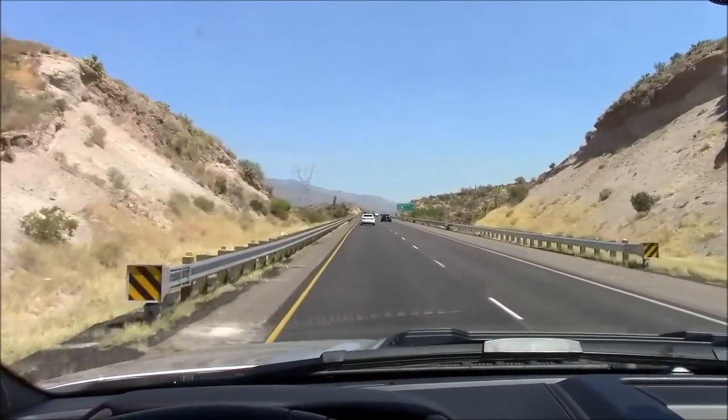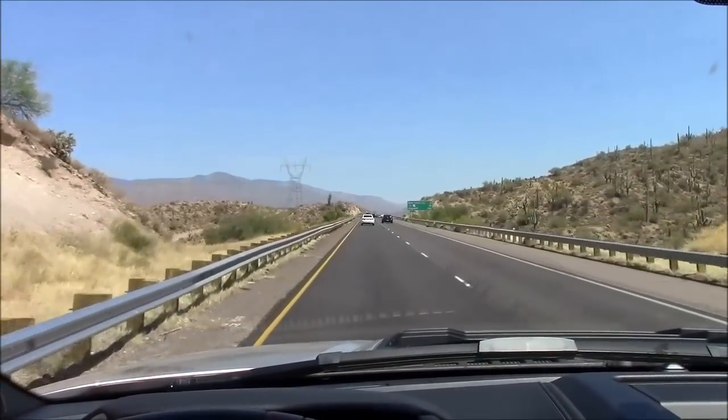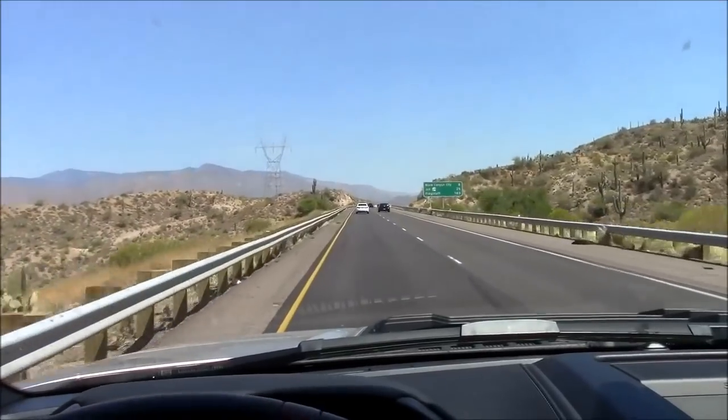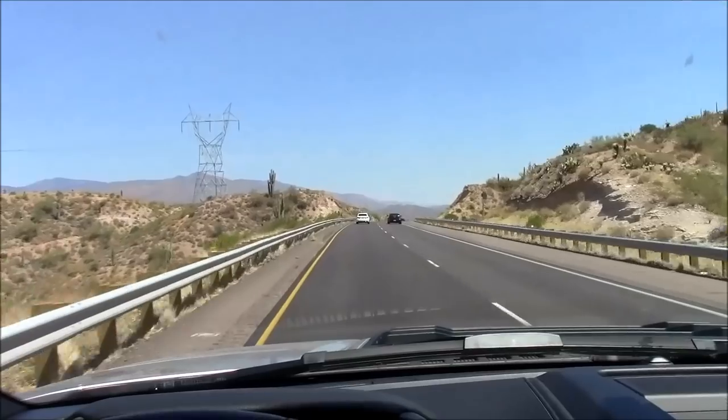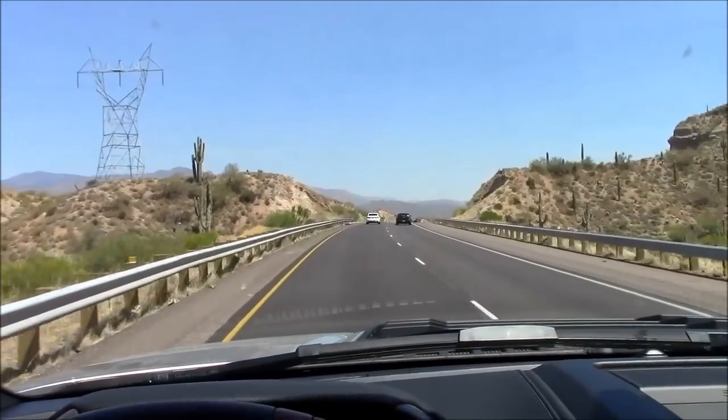This Raptor wasn't intended for long highway trips, but if you plan on doing so, not a problem. This is a very smooth and quiet vehicle. Very, very comfortable. I'm definitely impressed.